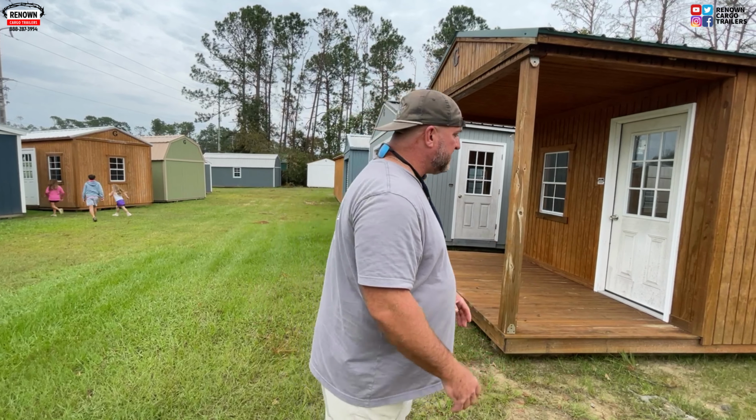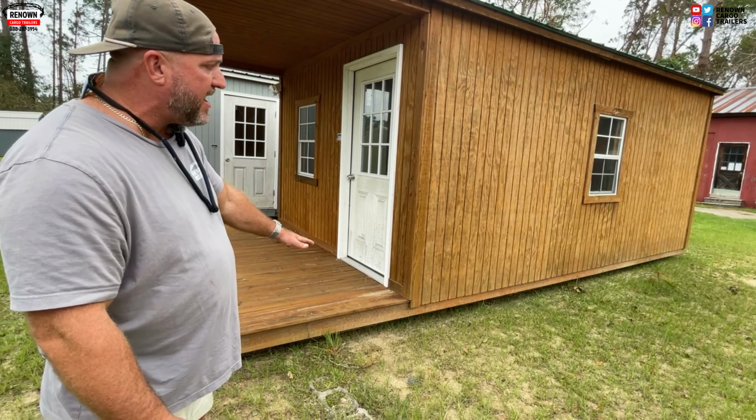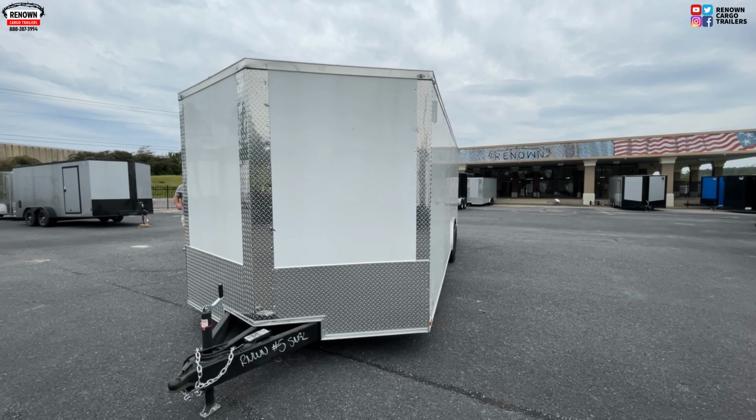One thing that's different about our application and this application, you can notice this sits directly on the ground. So if you're storing some stuff in there and a lot of rain comes and floods happen or hurricanes, your stuff can potentially get damaged if it's flooding. So a lot of our customers have been saying they're switching from portable storage buildings to mobile enclosed cargo trailers to store all their property in. There's a couple of advantages you can get when you buy an enclosed trailer.